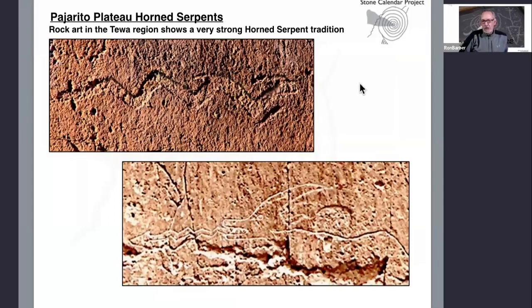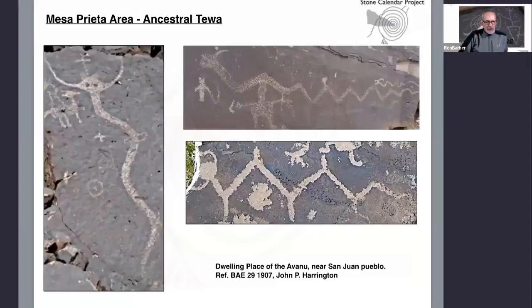On the Pajarito Plateau, right in our backyard here, there's a very strong horned serpent tradition. Here you can see the undulating serpent. You can see the terraced tail, backward sweeping horn. This one's probably about 20 miles away. And you can see a difference from the Tanabo area. A little bit larger snout, backward sweeping horn. They also have two-horned serpents. Here's an example of one. This is an example of a single horn. Again, a double-horned serpent with these little appendages coming off the bends.